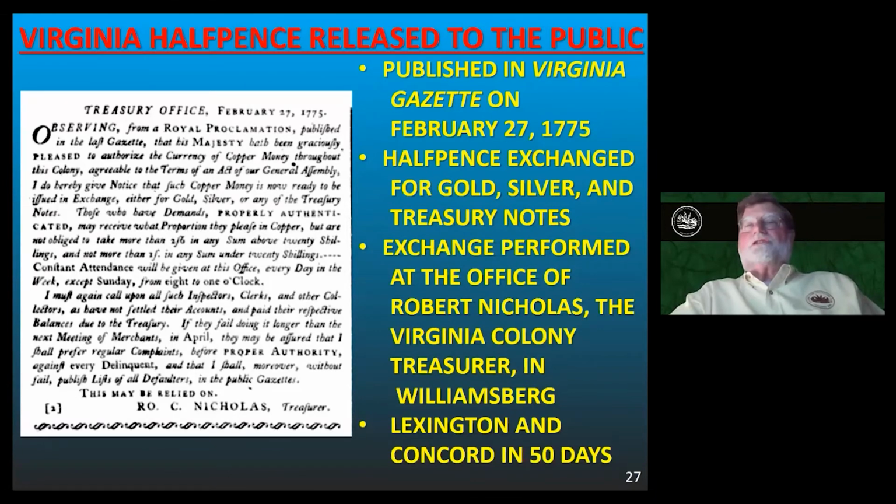The exchange occurred in Robert Nicholson's office in Williamsburg. Remember, he's the treasurer. And unfortunately, 50 days later, we had Lexington Concord occur, and probably everybody at that point hoarded the coins. But I think there was that 50-day period that there was definite circulation of these coins, and large numbers of them have been found that were probably lost both before the war as well as after the war along the whole eastern coast.